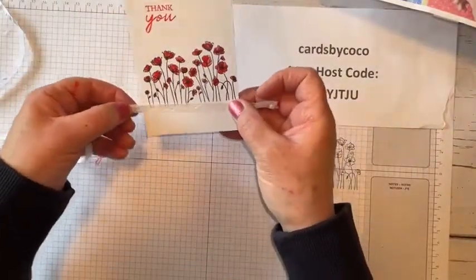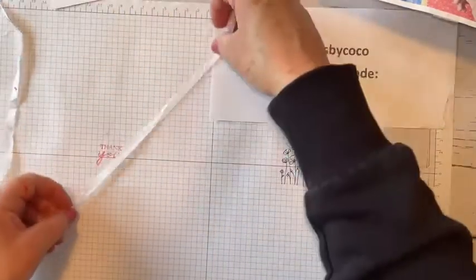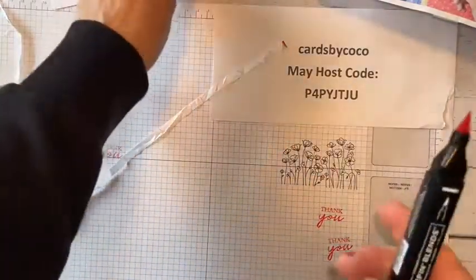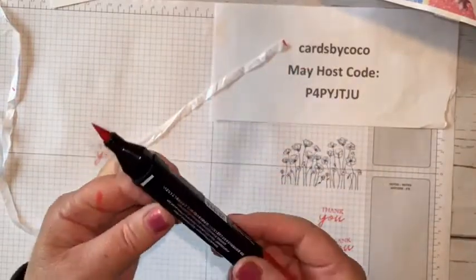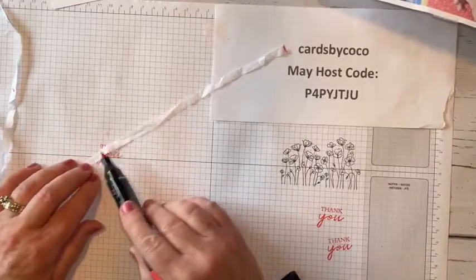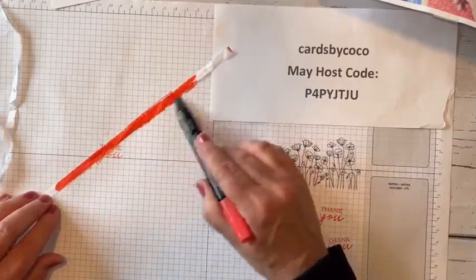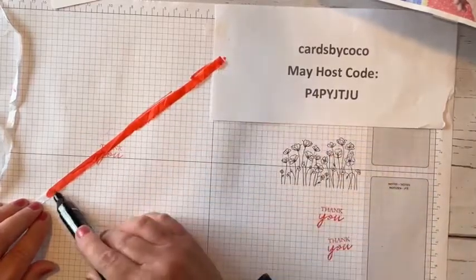I'm going to eyeball how much I need here, plus enough for a bow, or my faux bow, as you know. Oh, look, and I can even color on this because it is the end of the month and I won't need that anymore. I'm going to use this other brushy tip end, not the bullet end. I'm just going to go over the top here, and we're going to color this to match. Let's give this a second to dry.